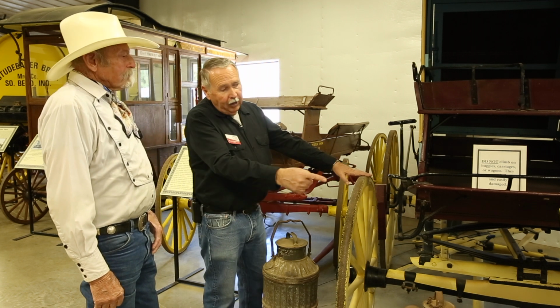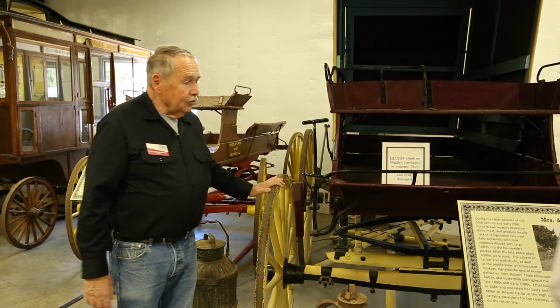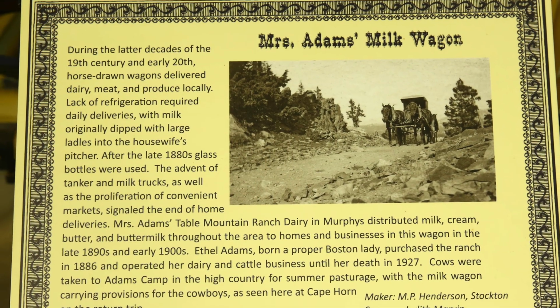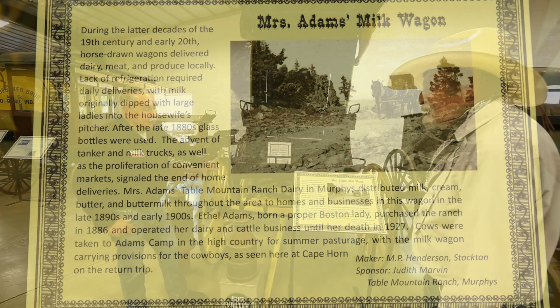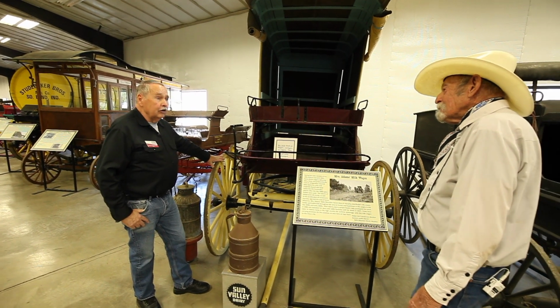And also this photograph right here on the text panel is this wagon. That is Mrs. Adams actually driving it. It's up on Ebbetts Pass. That's what Ebbetts Pass used to look like. So she was a long ways from home. But she and her husband had started a ranch up in Murphys, out on Pennsylvania Gulch.